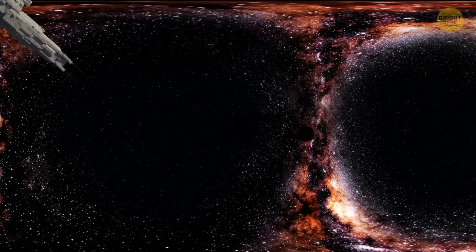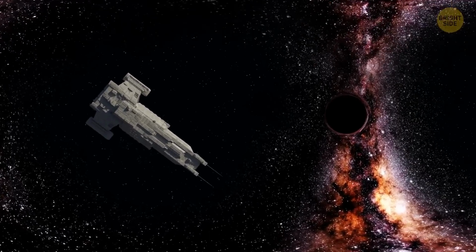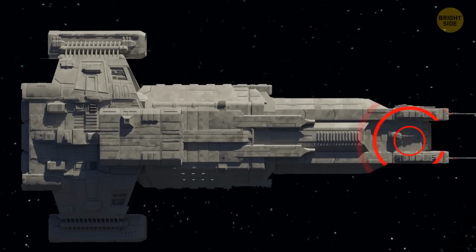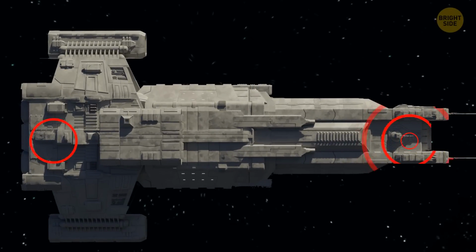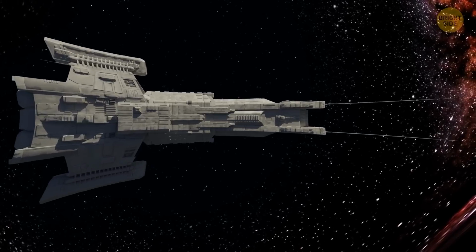That's because the gravitational force increases with every inch you move closer to the black hole's center, and the force affecting the nose of the spaceship will be much stronger than the force that affects the tail. The spaceship will stretch out like spaghetti and get torn apart.